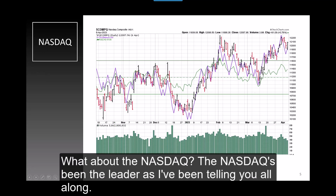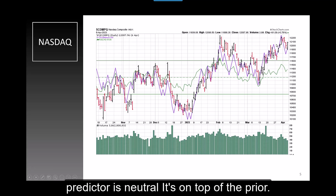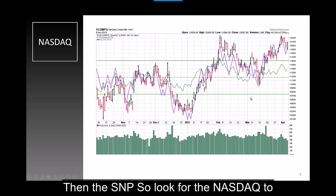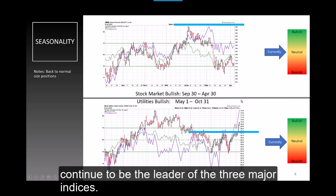What about the NASDAQ? The NASDAQ's been the leader. As I've been telling you all along, the NASDAQ has retaken the lead out of the top three indices. And notice that the purple predictor is neutral. It's on top of the price action, but that's better than the S&P. So look for the NASDAQ to continue to be the leader of the three major indices.